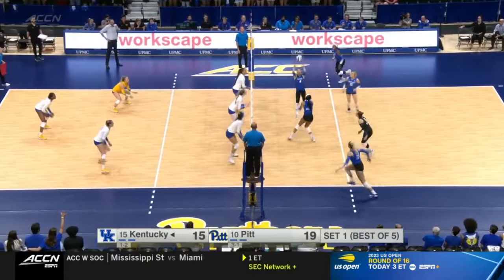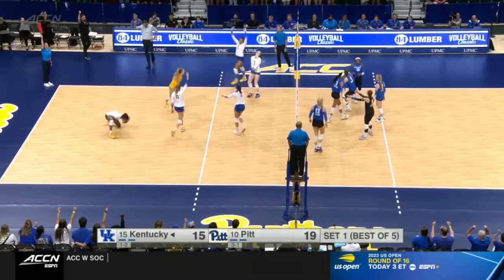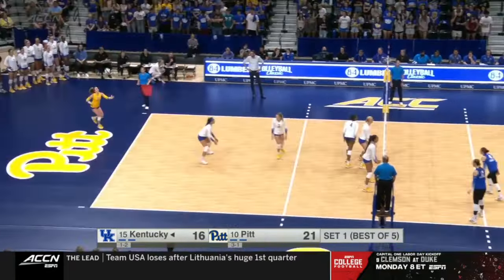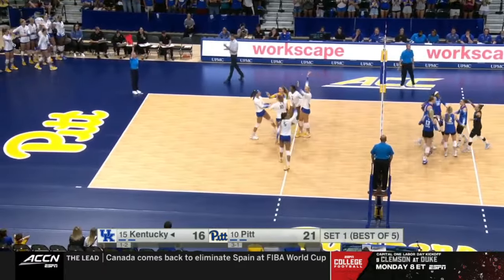There. Kentucky with good communication. One more to the right side. Long. Monks smoothly done. Emmy Clicka. Tough serve down the line. Thrown into the middle and no touch on the Pitt block. Babcock.